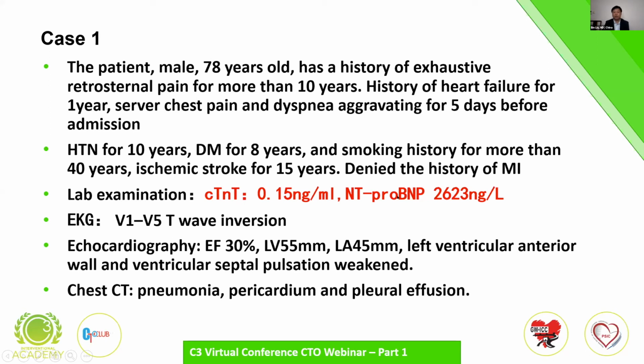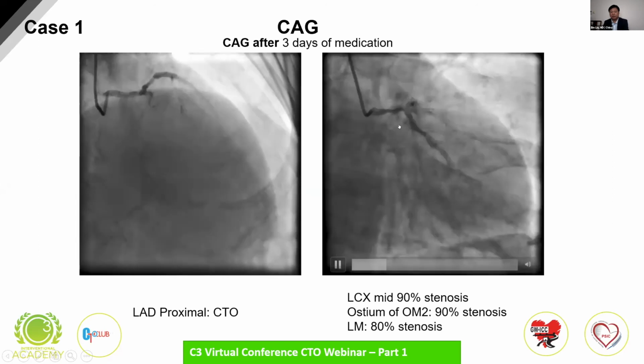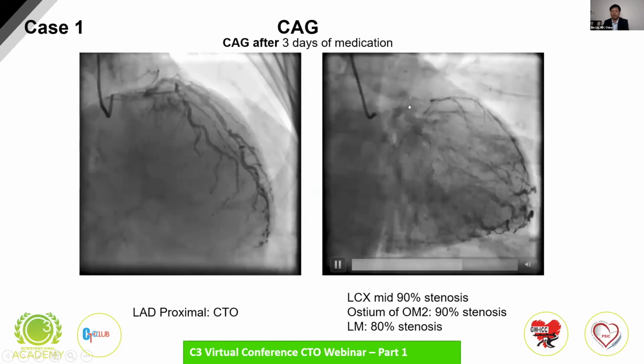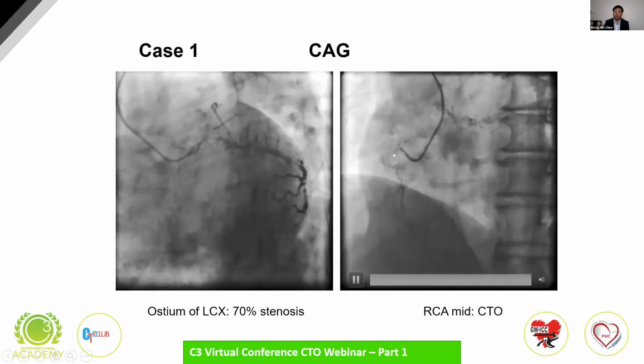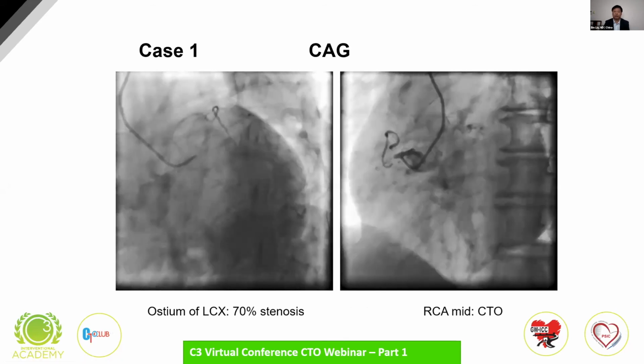The examination showed NT-proBNP is quite high, V1 to V5 T-wave inversion, ejection fraction is 30%. Chest CT shows pneumonia, pericardial and pleural effusion. The picture shows the left main has diffuse disease, and the ostium of the circumflex also has stenosis, and the proximal LAD is occluded. The RCA is also occluded from the proximal part. This is a three-vessel disease, and two vessels are CTO.